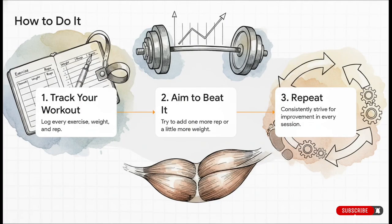So how do you actually do this? Well, it's a super simple three-step loop. First, you have to track your workouts. You can't improve what you don't measure. Second, your only goal for your next workout is to beat your last one, even if it's just by one more rep or the tiniest little bit of weight. And third, you just repeat this process over and over. That's it. This consistent, measurable effort, that's the real secret sauce right there.